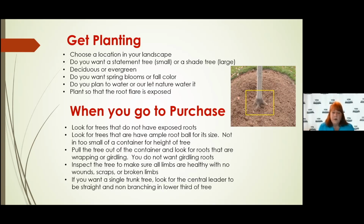That's hurting your tree. Just do a bowl-shaped mulch around it and keep the weed eater away from those trees. When you go to purchase a tree, you look for trees that do not have exposed roots above the pot. Look for trees that have ample root ball size for the height of the tree. So if you've got a little bitty container and you've got a 6-foot tree, most likely that's not going to be a healthy tree in your landscape.